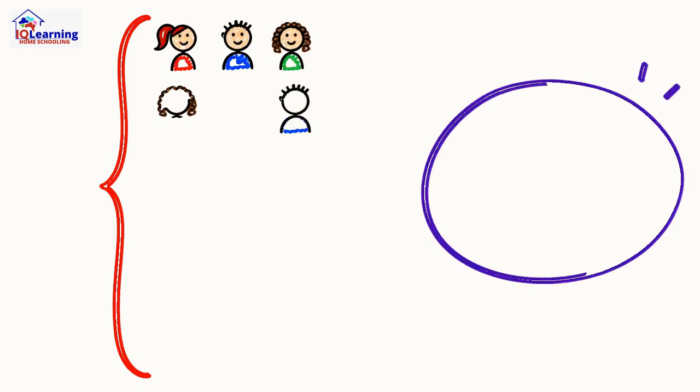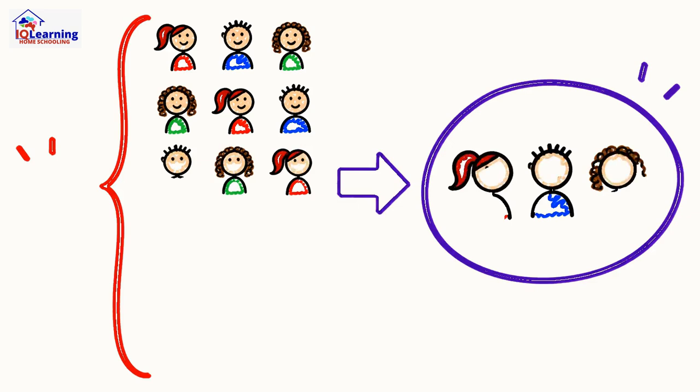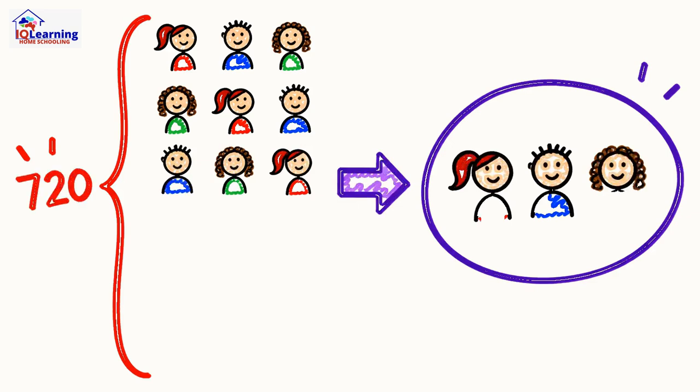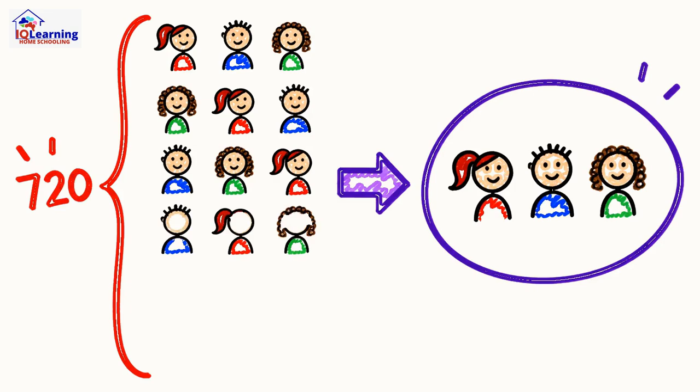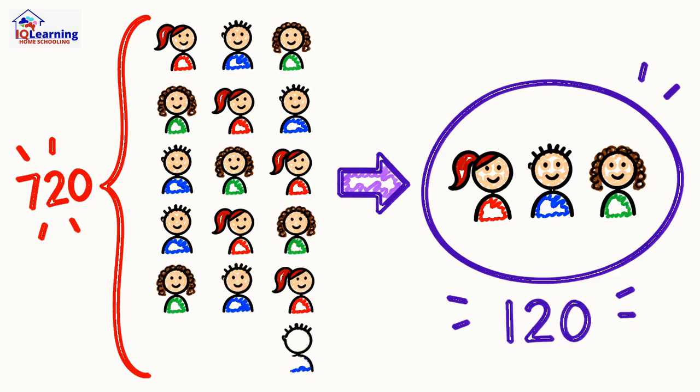But what if you just need a 3-person committee from those same 10 people? Now, the order is irrelevant. A committee of Alice, Bob, and Carol is the exact same as Carol, Bob, and Alice. This is a combination, a selection, not an arrangement. Suddenly, the number of possibilities plummets from 720 down to just 120.